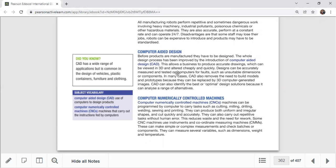So you can first of all develop the entire plan by looking at the computer aided design. This allows the business to produce accurate drawings which can be viewed in 3D and altered cheaply and quickly. So designs can be accurately measured and tested on computers for faults, such as unsuitable dimensions or components in many cases. That's why before you start the project, you can build a prototype using the computer design. So before you construct a house or any project, you can see it on the computer, like a 3D picture.